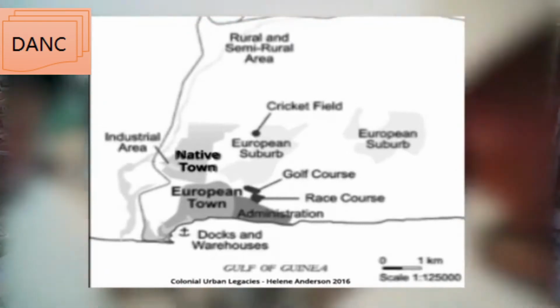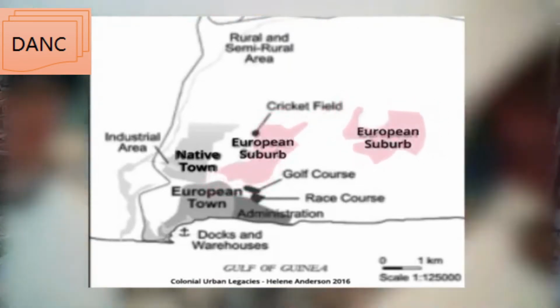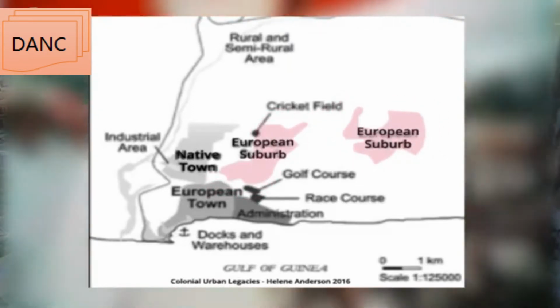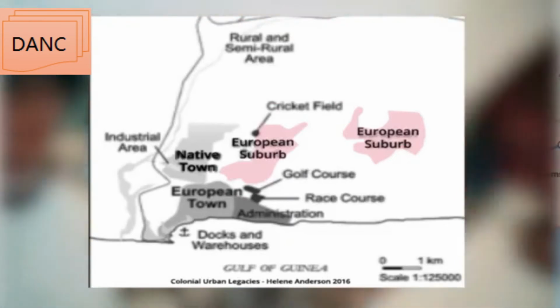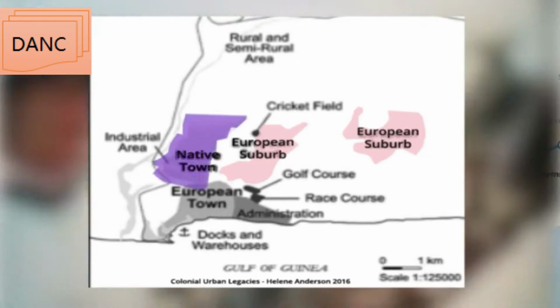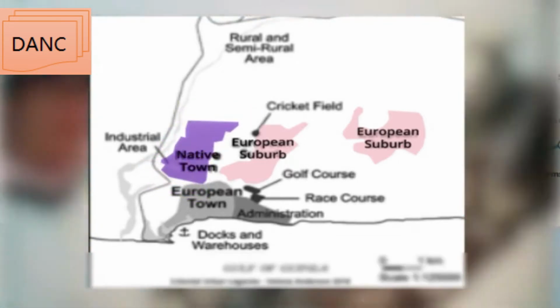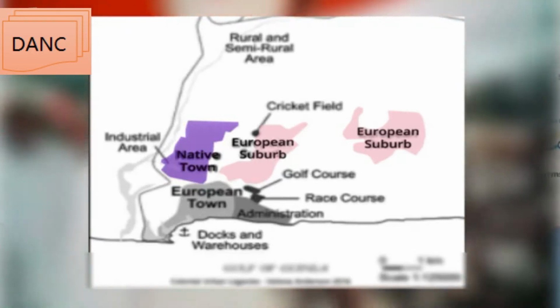The colonial class settled in eastern Accra, in relatively low density spaces with better public services and infrastructure on elevated ground. The native population, on the other hand, occupied land in western Accra, which boasted much higher rates of population density while receiving much less in terms of public investment.